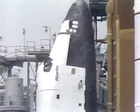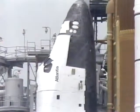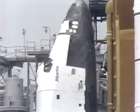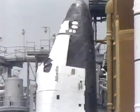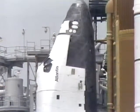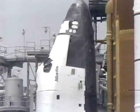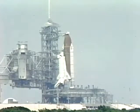Although it was suspected that there was a leak in the outer chamber of that line, it turned out that there was not, and that it was not the problem it was originally thought to be. Things going along quite smoothly. The countdown clock at T-minus 54 minutes, 50 seconds and counting. This is shuttle launch control.